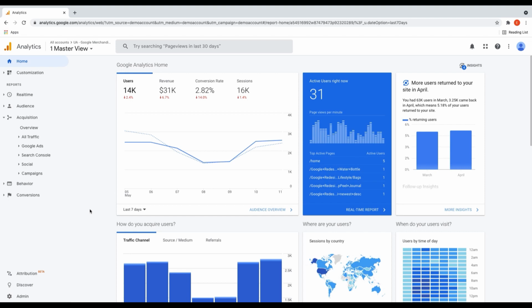To find out how many people are viewing your website, what you want to do is go to the acquisition report on the left-hand side under reports. As remember, acquisition is all about how we acquire people onto our website. So as a result, if we go into the acquisition reports, we'll be able to find out exactly how many people are landing on our website. So under acquisition, go to overview.